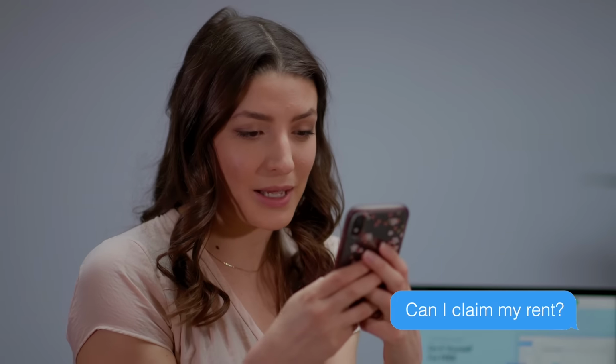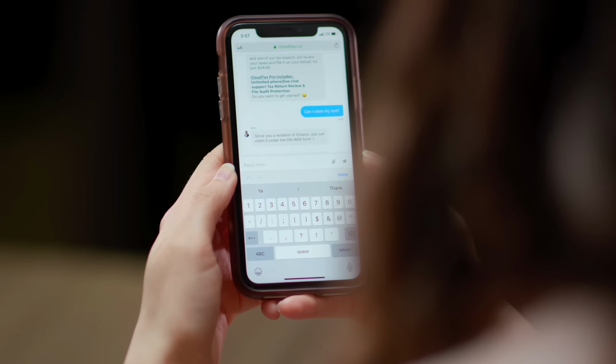Can I claim my rent? Great, that was so fast. With CloudTax, you can file from anywhere on any device.